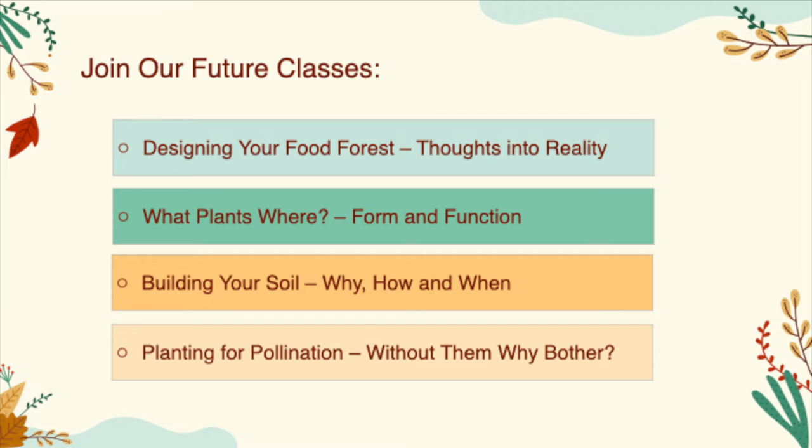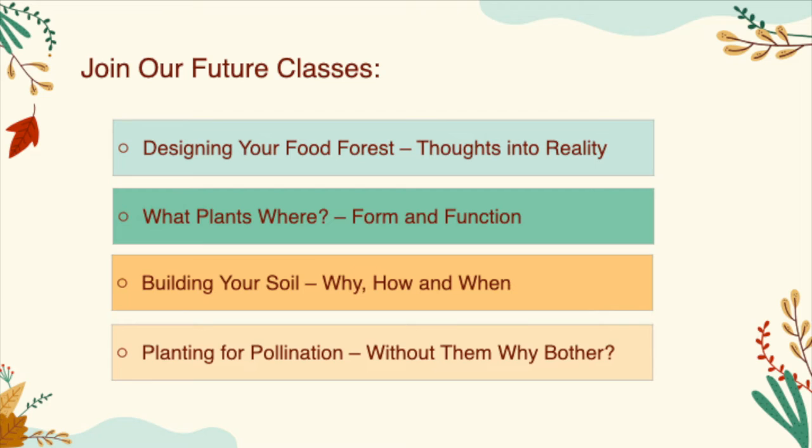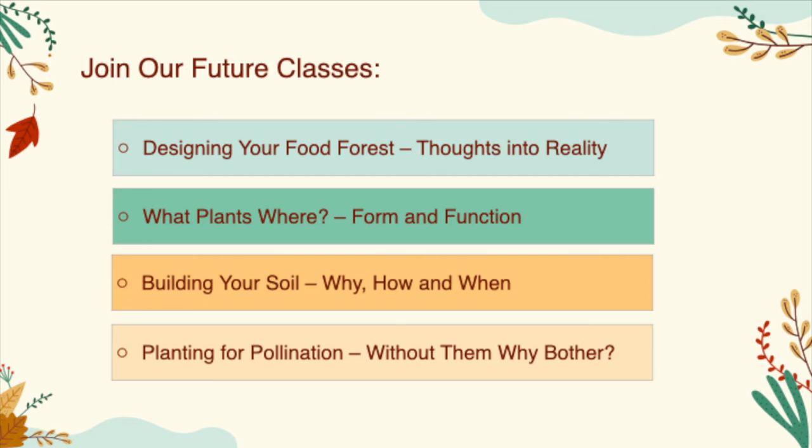So that's why we're going to start doing some classes. These are what we thought would be good classes to follow up on this introductory. So, designing the food forest, thoughts into reality. We'd like to do a whole class on designing, which will probably include some homework, I hope. What plants where? So that's the functions that we talked about, form and function. Building your soil. How? Why? How and when? That's a big one. So we might even move that one up, because you can start building soil before you even start, or as you're doing the designing.